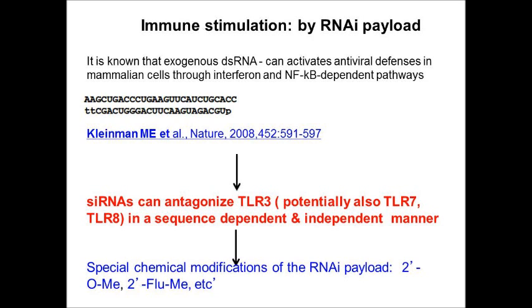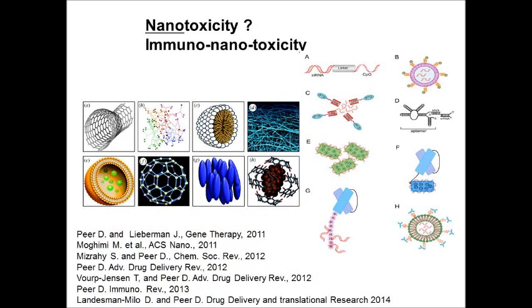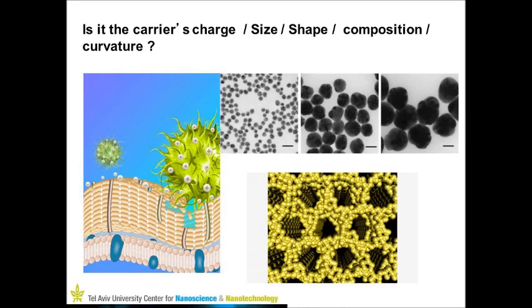Do we see a nanotoxicity here? Or immunonanotoxicity? In a set of papers, we tried to analyze this. Is it the carrier charge, size, shape, composition, curvature? Is it the combination with the siRNA? What's going on? Very quickly, I have to show you some immunology, in a sense.